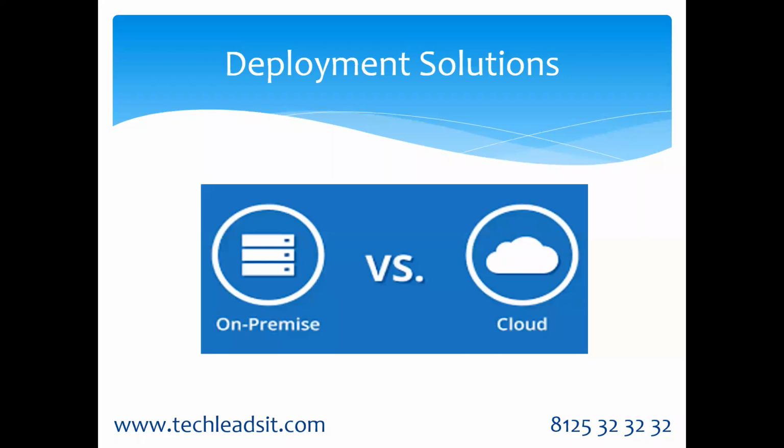Coming to on-premises, as I said, the client can ask Oracle to install the servers within their premises, or have the infrastructure in Oracle's office with the database maintained by Oracle or something like that. So that's called on-premises. Now let's move into the cloud. Again, we have various deployment solutions.